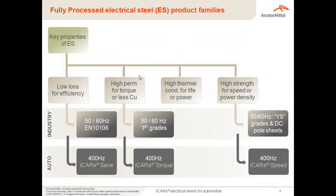So this summarizes a little bit our point of view on how we should propose our materials. There are machines that need very low losses because for the application the efficiency is the most important property. There are other machines that need a higher torque development. You want a higher permeability grade, or maybe you're doing it because you want to save on the copper cost.